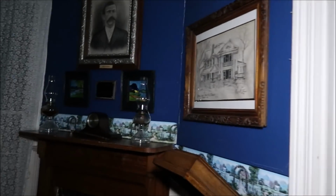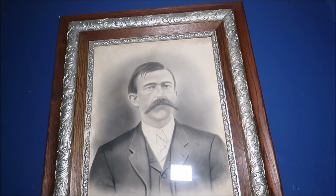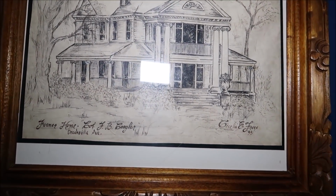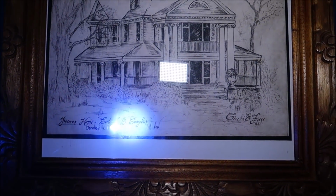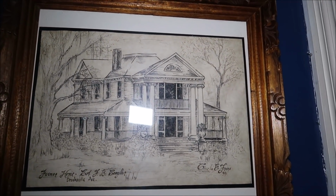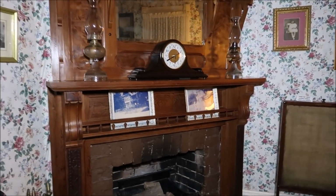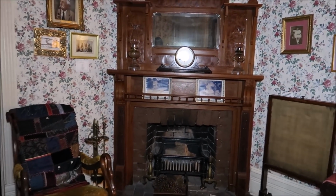Okay, so over here, this is James Weeks. James Weeks. Now, which house was this? Former home of J.B. something. Brooksville Ave. Wow, I wonder if it's still there. Okay. So there's a fireplace on both sides, guys. This was another one of the original rooms here in the house.